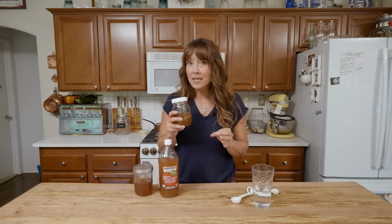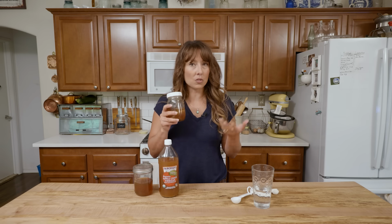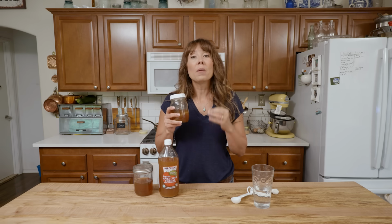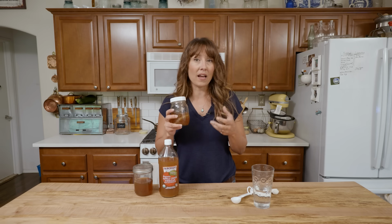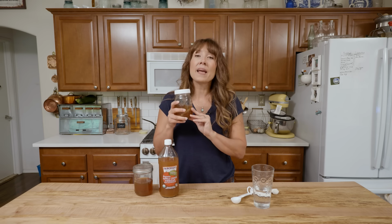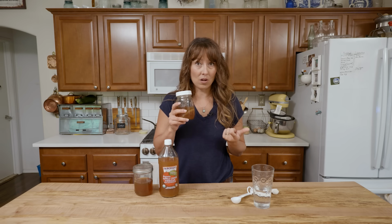Now, there have been some studies that have only been done on animals. So of course, just because something shows up a certain way with animals does not always mean it's going to react the same way in the human body. But there's usually a good indication that it will. And that is consuming it on a daily basis, again, diluting it in water and drinking that. And it can help with blood pressure as well as cholesterol levels.